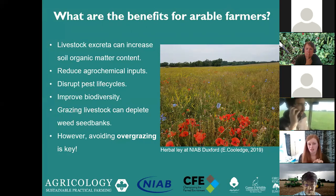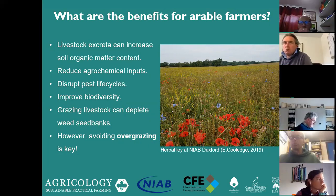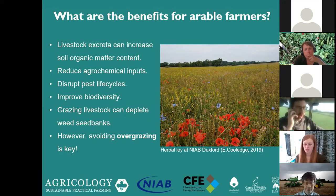Similarly, urine is really loaded with nitrogen, and this can reduce the amount of agrochemical inputs you need for your land. In Belgium, they found that by grazing cattle on a dairy ley, you reduce the requirement for nitrogen fertilizers by 170 kilograms of N per hectare in the first year of the following arable crop. Similar results were also found for a maize yield following a grazed arable ley. This maize yield was increased by 85% compared to the control, which wasn't grazed at all. So livestock can really do some wonders in terms of nutrient recycling in the system.